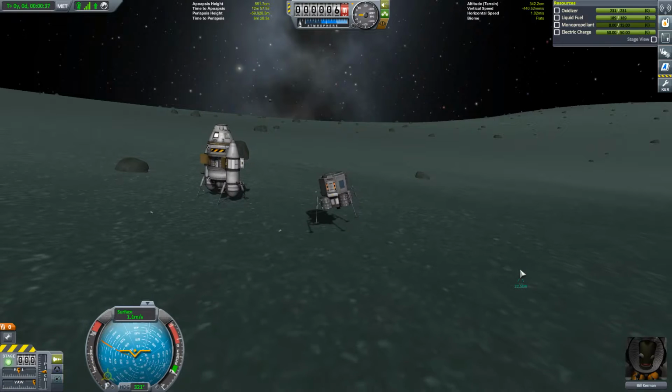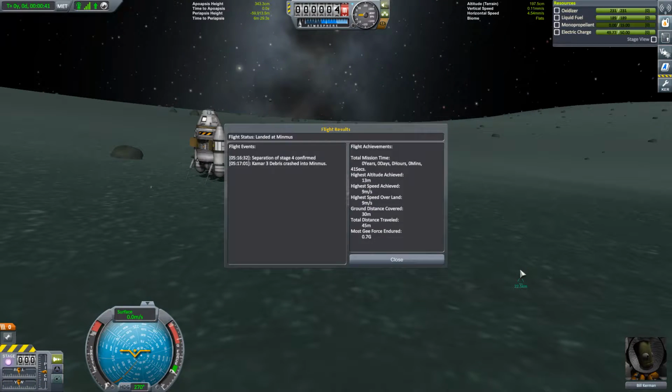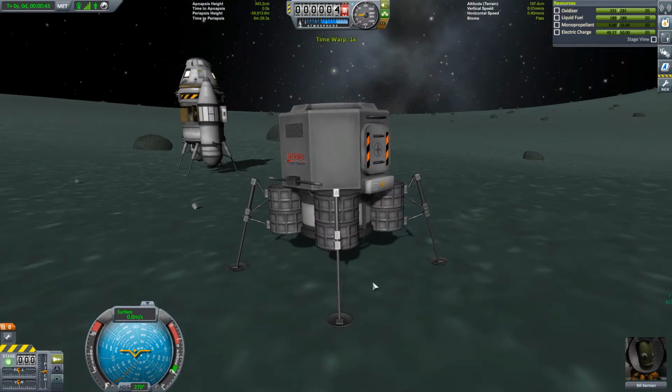What was that? Is everything fine? Let's hit F3. What was that? It's just some debris exploding. Let's extend that ladder. Wow. Yeah, I'm glad that this thing is fine, hitting the ground really bad.